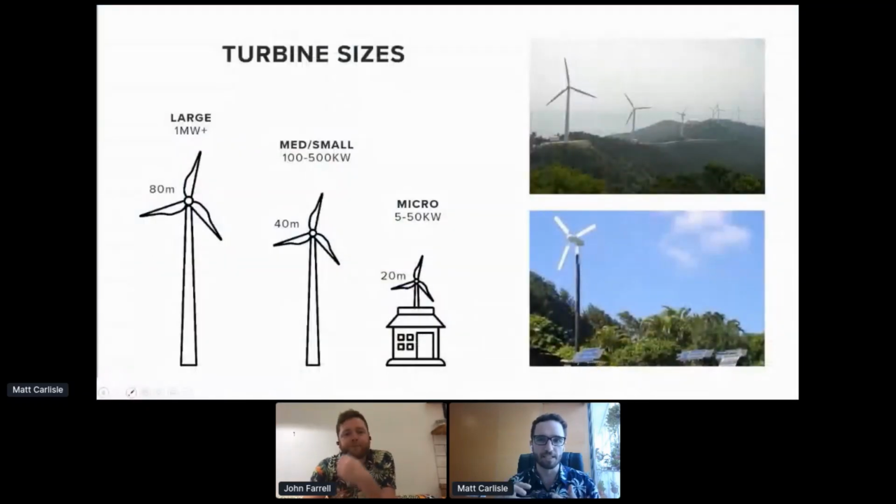Well, the easiest place to start is that not all turbines are created equal, and by equal I mean equal in size. So the general rule is that you have 3 basic sizes: large, medium, and small. Large ones, typically 1 megawatt or larger, are on wind farms in remote locations or offshore. Medium or small, you'll find in industrial parks or sometimes in urban locations, and they're typically 100 to 500 kilowatts. And then micro size, which is building or residential size, so 5 to 50 kilowatts.